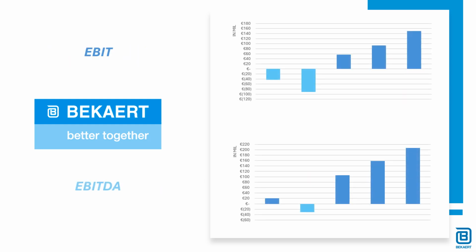After that, we have our EBIT and our EBITDA. We can see that they both started off very low or even negatively. Then they went further down. But after Corona, we can see that they went up, up, and up. So the earnings are going up and they are even accelerating. That's a very good prospect for the future.